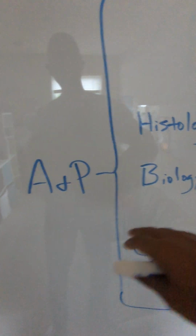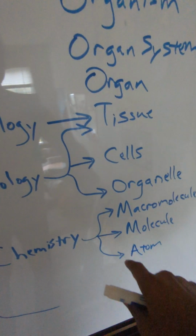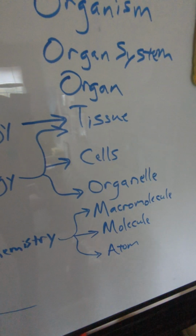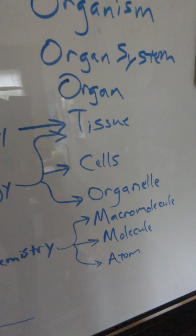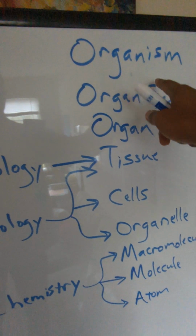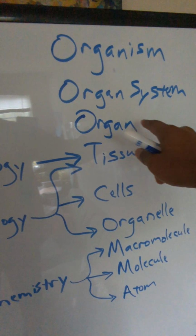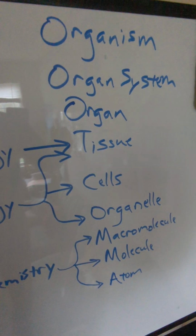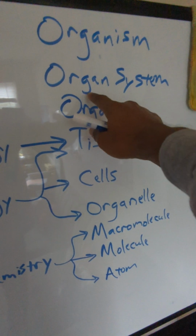But when you're talking about anatomy and physiology, really you need to understand these three sciences, because these three sciences go on to break down what's commonly referred to as the organizational hierarchy of anatomy and physiology. You start off with an organism, right? Which is you and me. We are considered organisms. And a human body is made up of 11 organ systems. So you've got organ systems like the digestive system, the cardiovascular system, the skeletal system, the integumentary system, all those systems.